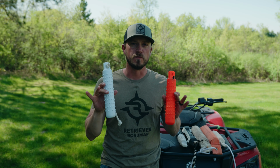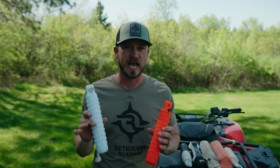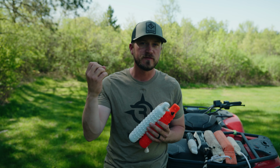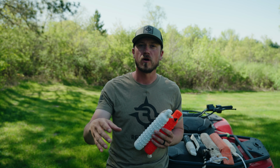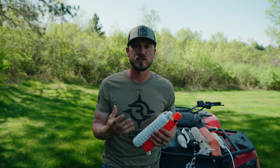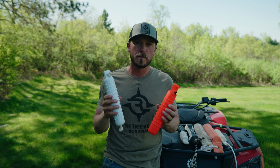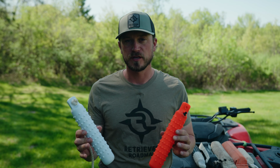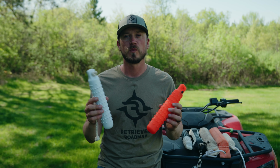So we're going to dig into bumpers, and bumpers are a fantastic tool for retrievers. They help us achieve goals. They can throw marks, run blinds. They're just a great training tool for us. But there's a big rhyme or reason to why these are the colors that they are, the materials that they are, and so we want to dig into it.